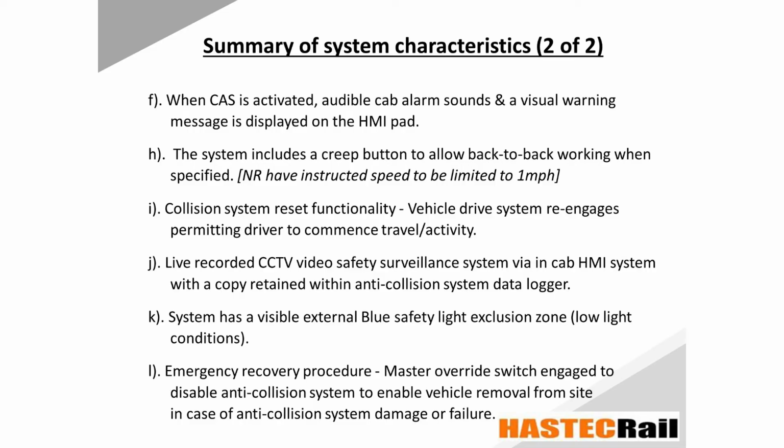Again, one of the other features that we've developed and modified in conjunction with Network Rail was the creep mode. So this is where, when you're working out of a basket in certain activities, certainly in the OLE profession, there may be a requirement for two pieces of plant to go back-to-back working. So in that case, CAS would be activated, but it would be in a controlled way. Then the override would be applied, but we've limited the override speed, or the creep speed, to 1 mile an hour. So it's easier for the operator to actually get closer to the adjacent machine or to any other work location he needs to get to.